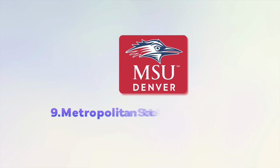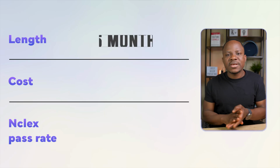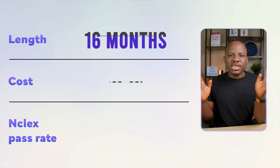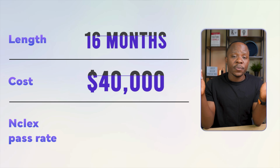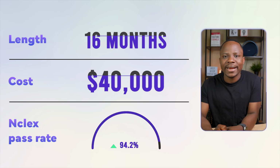Now, the second to last program on the list is Metropolitan University in Denver, Colorado. This program is 17 months long, and there's a multicultural course which is part of the program. It is the cheapest course on the list and costs about $40,000 for the entire program, whether you are in state or out of state. It has an 83% acceptance rate into the program, which is very high, and a 96% NCLEX pass rate. I think it's easily the best on the list for people who want to get into this program but do not want to spend so much money and accrue a lot of student debt after the program is done. The delivery method is a mixture of both online and in-person components.